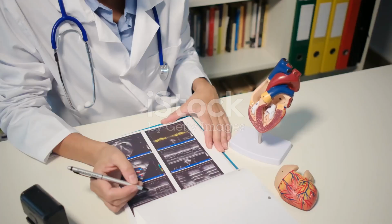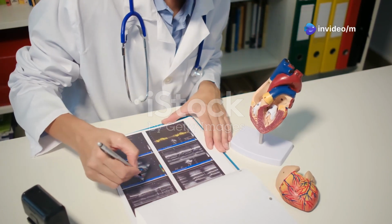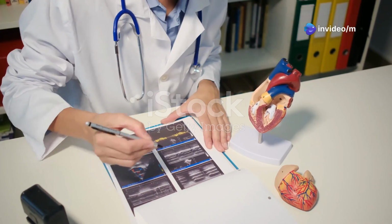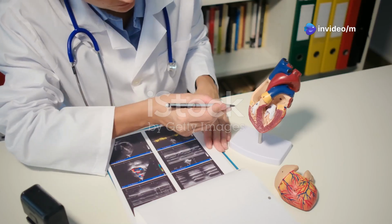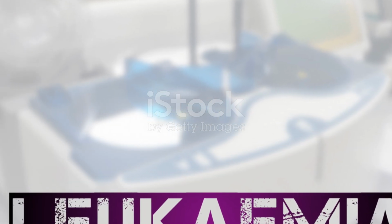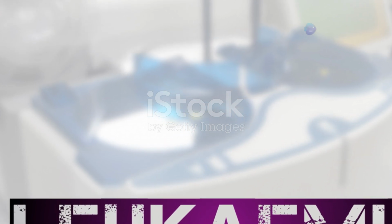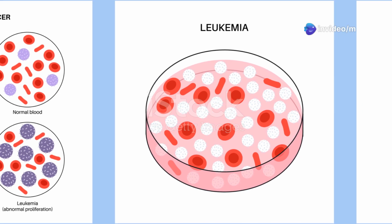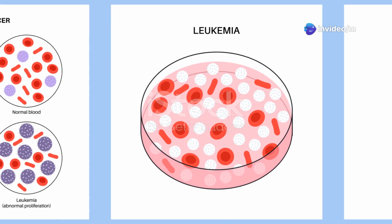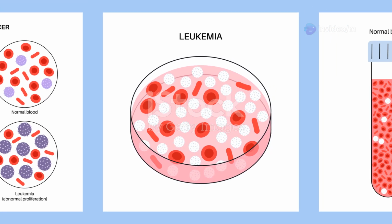Leukemia is an umbrella term for several subtypes. It's classified into four main types: ALL, AML, CLL, and CML. Acute leukemias progress rapidly, while chronic ones are slower. Each type presents unique challenges and requires tailored treatments. For instance, ALL is common in children, while AML affects adults. Understanding these subtypes is crucial for accurate diagnosis and treatment.